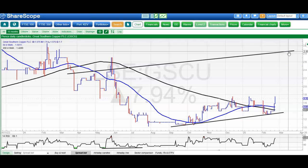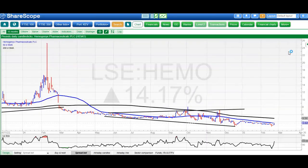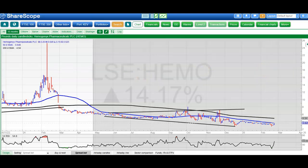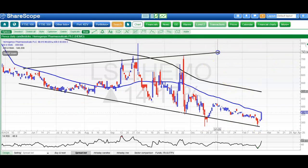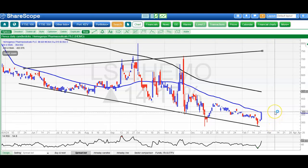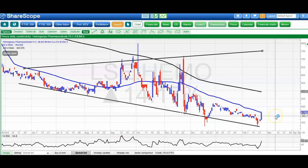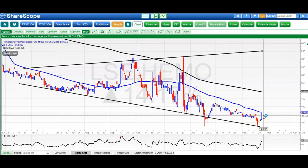On to Hemogenyx, which occasionally confesses to coming up with massive developments in terms of curing various ailments. Here you can see that the leukemia breakthrough has been matched by a rebound back towards the 50-day moving average at 368 pence. Want to see an end-of-day close above the gap to give us a gap close buy signal. That's at £3.40, so above 3.40. Looking for at least a retest of the £4 area by the end of next month. But as we've seen previously, most rallies here have been sold into quite quickly.